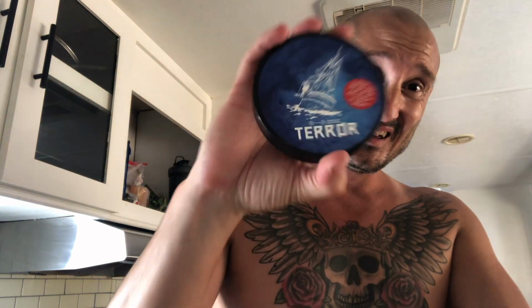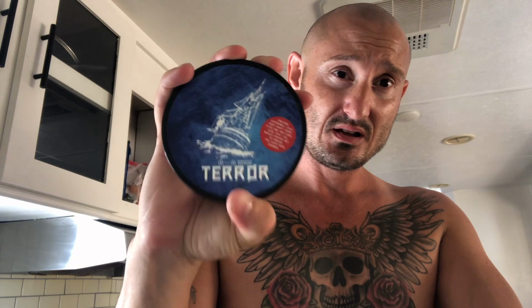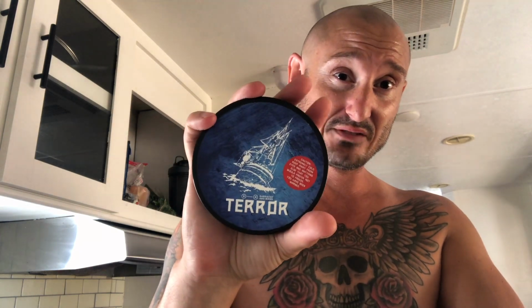I've been on a kick lately for menthol soaps, so I've been using Terror a lot the last couple days just because it's been warming up here in SoCal, and I've been doing a lot of work on my RV outside. Today I finished up cleaning the outside of it. I still have to do one side. I use 303 Aerospace, a UV protectant spray. I like to spray that on the metal just to protect it and give it some extra shine. So yeah, Terror's been really good lately for me.